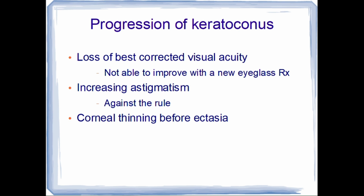Now keratoconus can progress. And what you'll see is that the best vision, so you have your eyeglasses and you're not able to see a perfect 20/20, not a very satisfying endpoint, and maybe your doctor's not able to get the vision any better by adjusting your eyeglasses. So that may be an early indication of keratoconus if you didn't do those extra tests. And what doctors will see in patients is an increase in astigmatism, particularly against the rule astigmatism, or axis 90, or oblique axis astigmatism, in keratoconus.